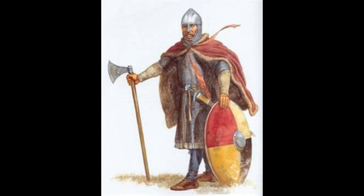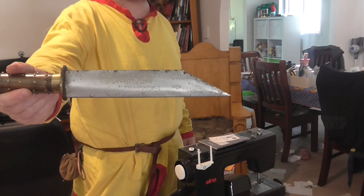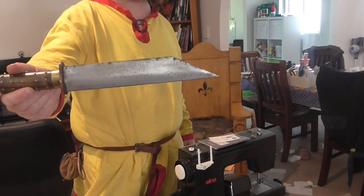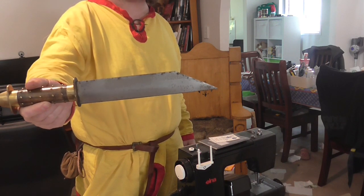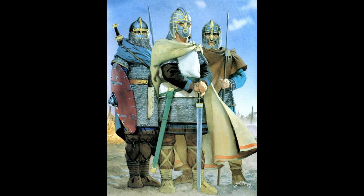The sacks is, this is a modern reconstruction of a sacks which currently is on display in the British Museum. So it's essentially a one-sided knife, and this was common throughout the Germanic period. And yes, my sacks needs to get cleaned.